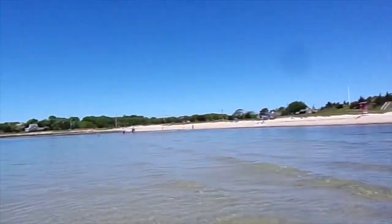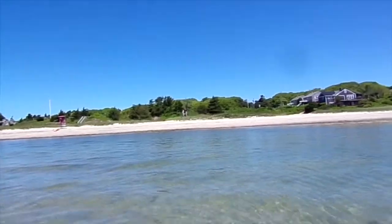We are really, really far, so you guys can see. Hopefully, no sharks decide to give us a visit, but you never know. I'm not doing it, the water's too cold. It's not cold.